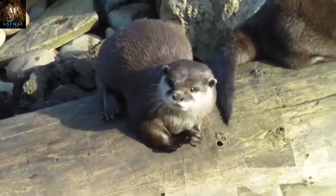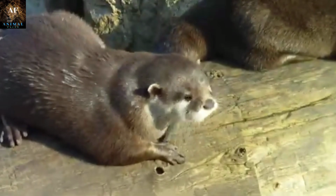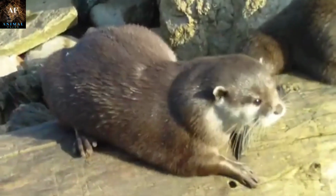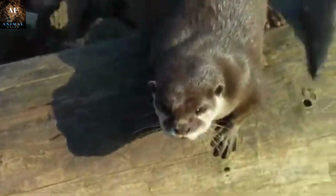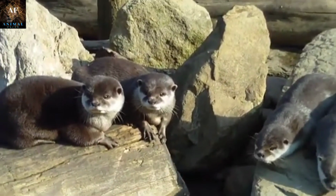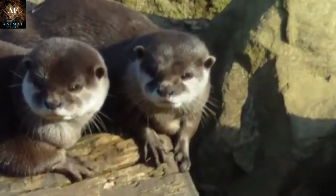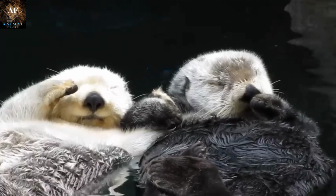On land, they use their front flippers and hind feet to move, although they are more clumsy and slow compared to their aquatic movements. Sea otters are meticulous groomers, and they often come ashore to clean their fur of saltwater and any debris. Their fur is so dense that it can trap air bubbles, which aids in insulation and buoyancy. Sea otters frequently rest on their backs at the water's surface, using their chest as a table for eating and grooming.